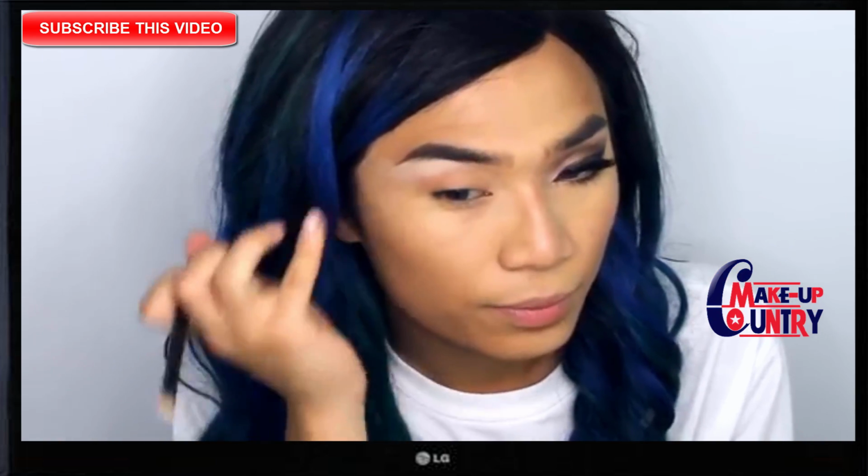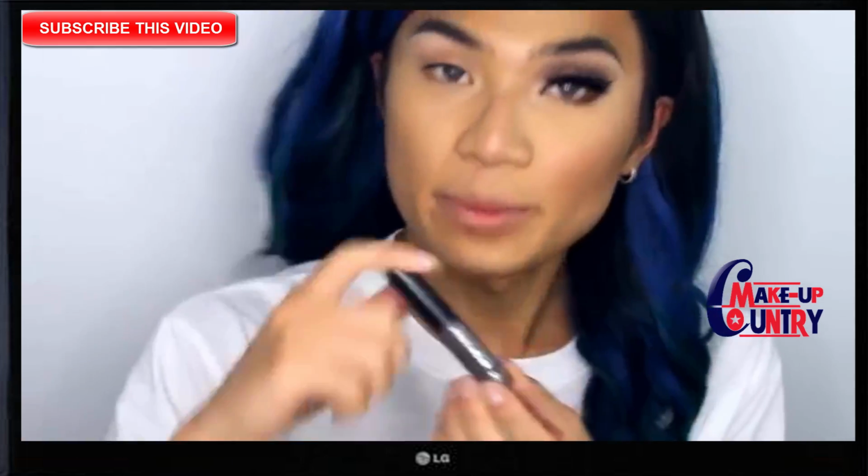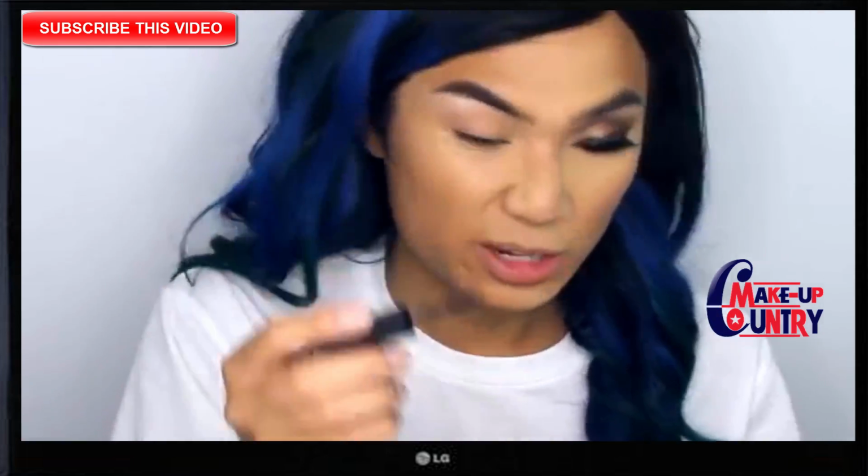For the brow gel, I'm just going to be using the MUA Brow Define Tinted Brow Mascara in dark brown. This is really cheap, it's like £3.